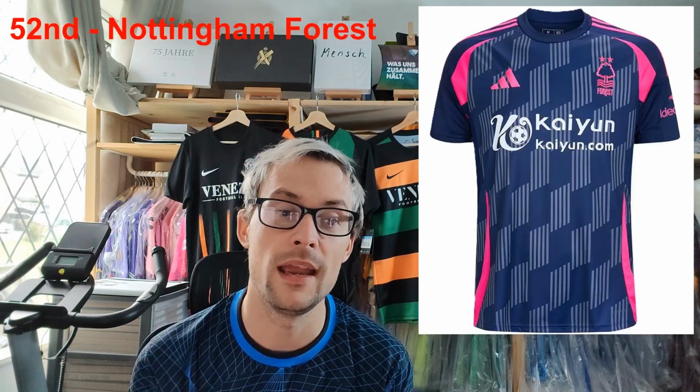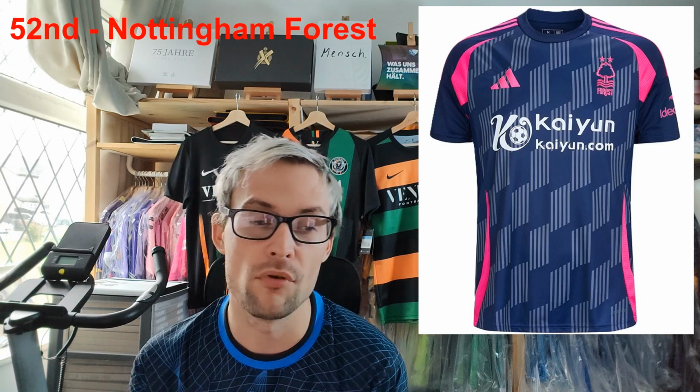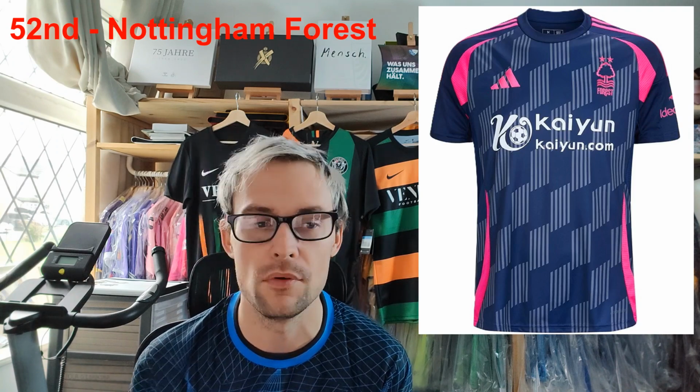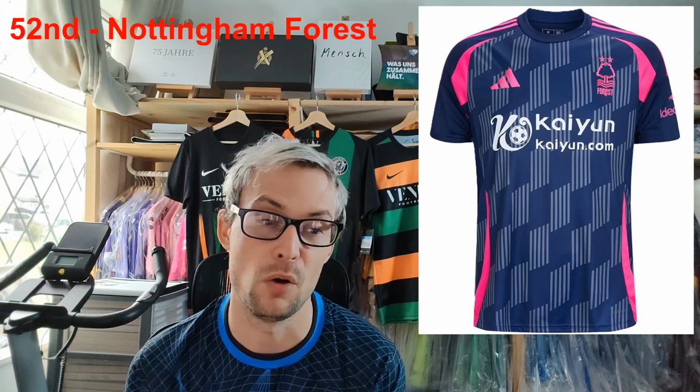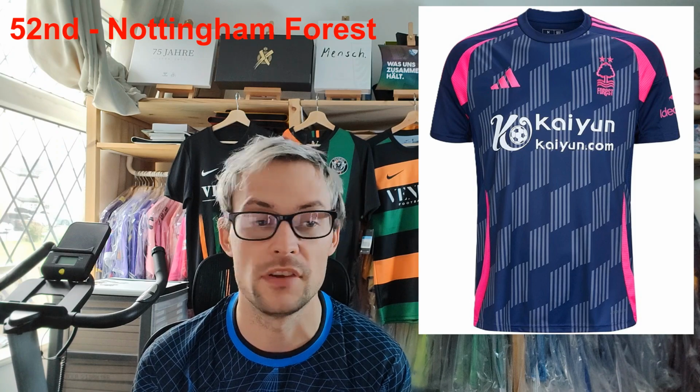Nottingham Forest away, you've got that Adidas template that's very popular and prominent. It's got the pink on it, very vibrant pink, and the navy, and this sort of off-centered zigzag, almost like a diagonal going across the front. That's okay.